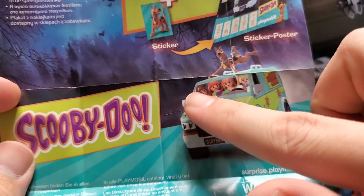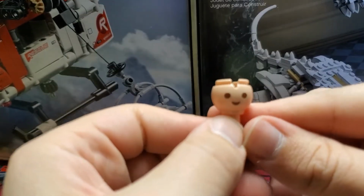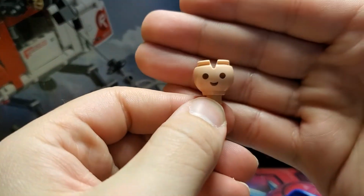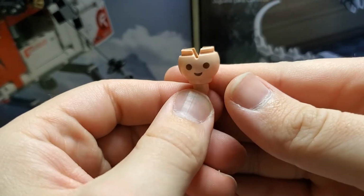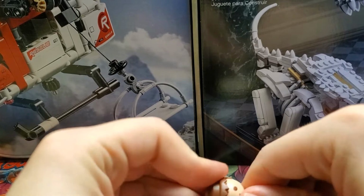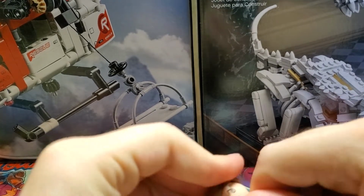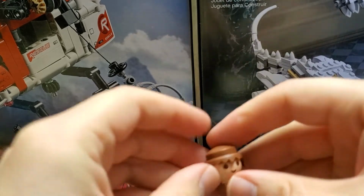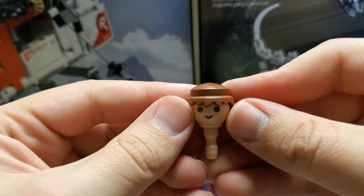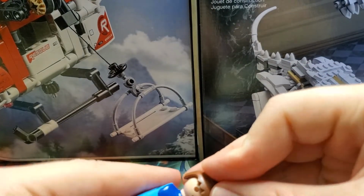I've never been a big fan of the actual Playmobil human figures because if you can see, the head is just so generic. It's just so boring. I mean, yeah, you could say that a lot of the Lego heads are really boring too, but at least for the characters, they do try to give them their individual traits. But these guys, they're just an emoticon before emoticons were a thing.